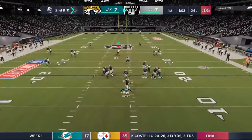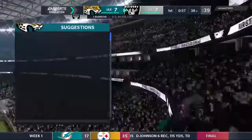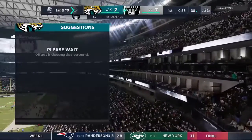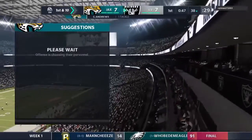Out of the gun, it's Burrow. This is taken in one-handed. What a catch. And they're able to get this one across the 35. Give them 14 on that one and a 1st down, 10 at the 38-yard line.